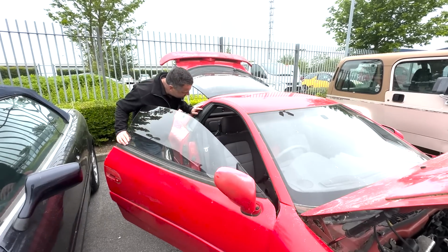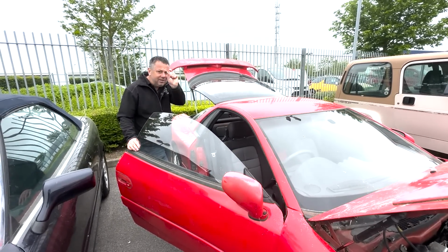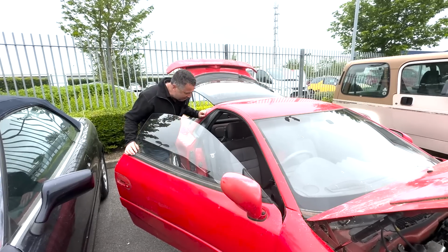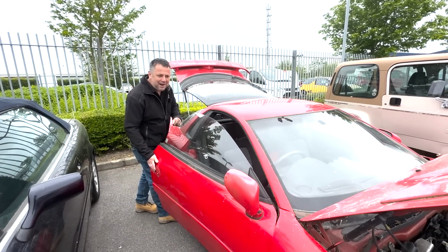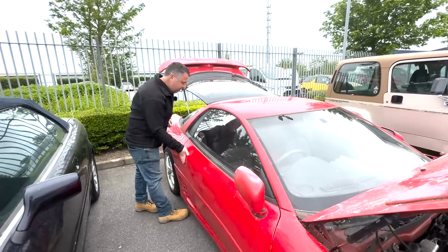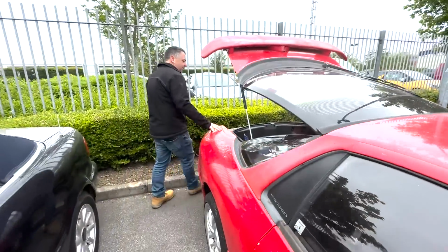2+2 with the seating arrangement. We've come across these a few times recently. You literally have to have legs that thin to get in the back, but I don't think this was ever meant as a family car. It was probably some legal reason they put two seats in the back like that. Again, the boot.